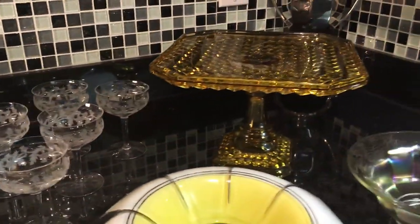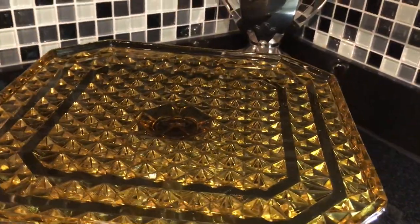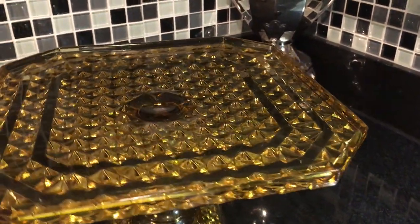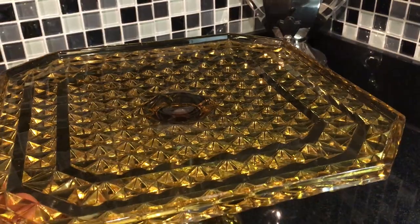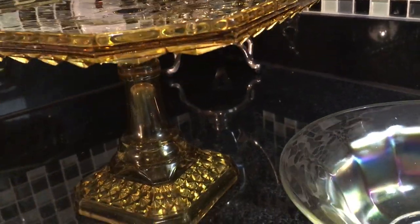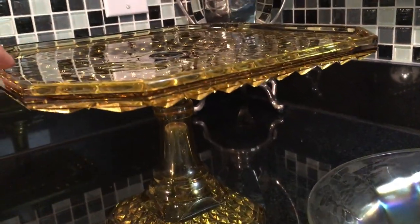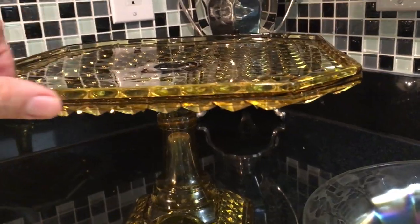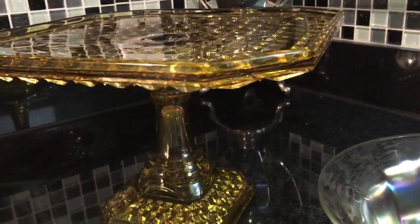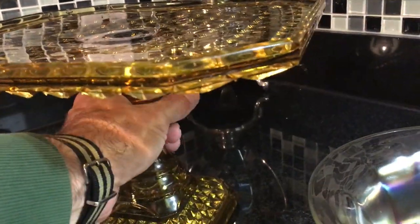Now, this was a surprise, and boy, was it a thrill. I went into the Goodwill last week, and they had just wheeled out the fresh cart from the back, and my nemesis wasn't there, and I saw this, and I was all over it. So I grabbed it. I said grab, and you know what? I have to admit, I grabbed it right like that.